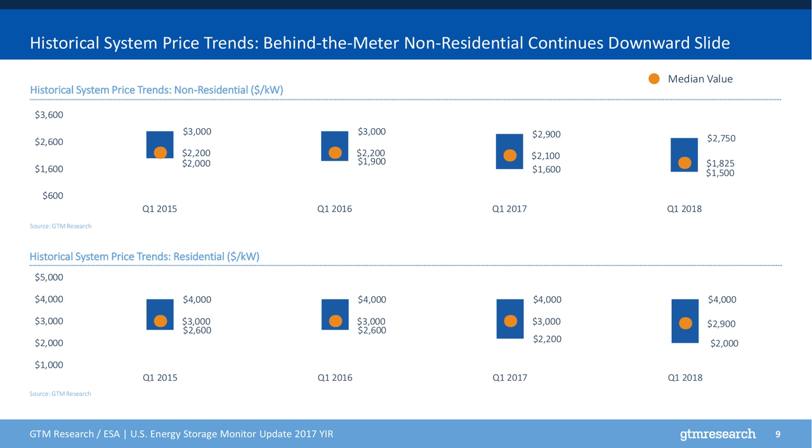When it comes to residential, we have seen some recent price declines year over year, but they've been much more minute. This has been a market that's still in the early adopter phase in a market that's already pretty small, and so there hasn't been as much activity to reduce prices compared to the other market segments that we track.